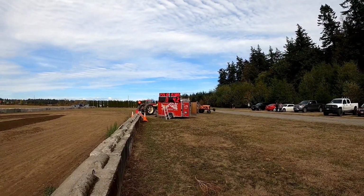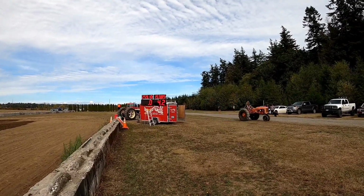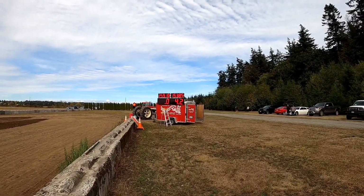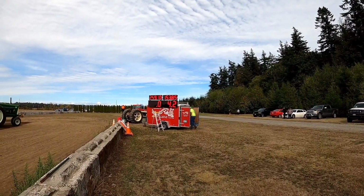Okay, that's competition for that 460 with the Cummins swap Farmall. They don't have a mile per hour up there, but he did go 259 feet.